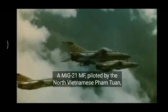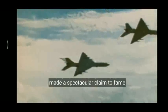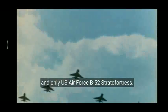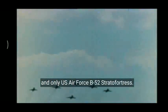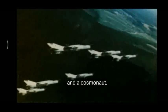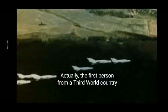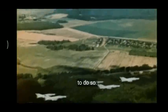A MiG-21 MF, piloted by the North Vietnamese Pham Tuan, made a spectacular claim to fame on the 26th of December 1972, when he shot down the first and only U.S. Air Force B-52 Stratofortress. Pham Tuan later became a hero of the Soviet Union and a cosmonaut. He was the first Vietnamese into space, actually the first person from a third world country to do so.